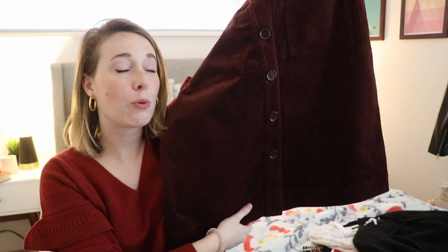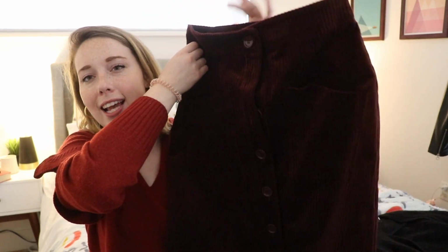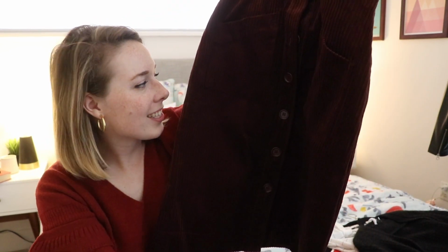It's kind of a brown purple. I just think this would look great with sweaters and tights. I love corduroy, and I just thought this was super cute, so I got it.